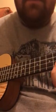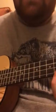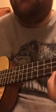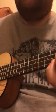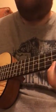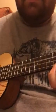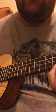And then your second or first finger, whichever's more comfortable. In my case, I'm using my first finger onto the first fret, I beg your pardon, of your C string. So second finger, second fret of the G, first finger, first fret of the C, and we strum down like this. That's an A major chord.